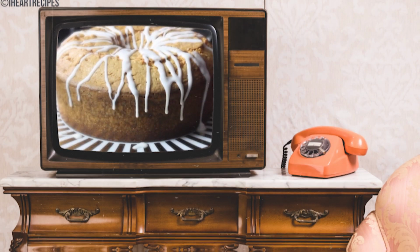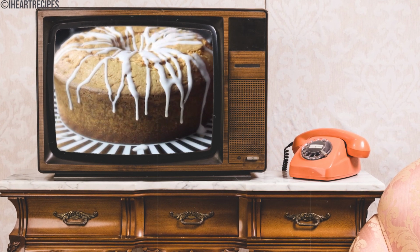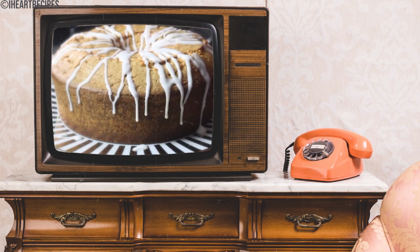table. We're making a Sock-it-to-Me cake. Y'all read the title to this video. It will be homemade, so let's get right into it.